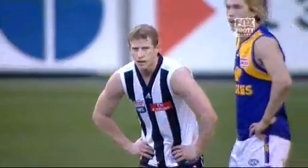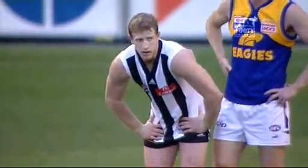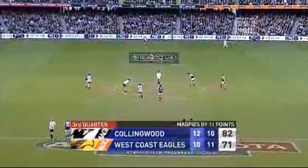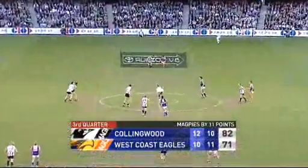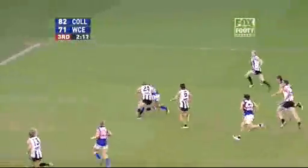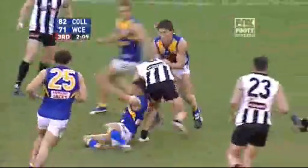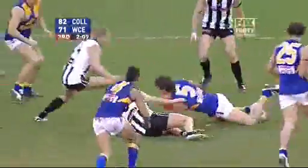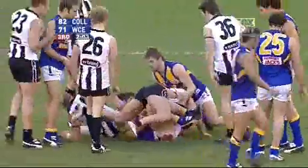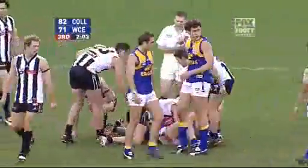A couple of efforts there we saw by Scotty Burns, absolutely inspirational, but the O'Brien smother in the centre of the ground was equally as good. And the Eagles are pushing hard too. So it's back out to a handy 11-point buffer, which was the margin at half-time. Stengline at the bottom of that. Collins in there. We'll have a bounce.